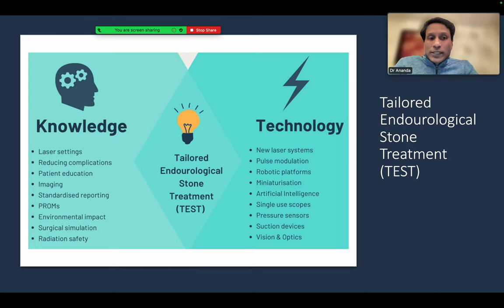With these advancements, our aim is to create a tailored endourological stone treatment, known by the abbreviation TEST. What is the tailored endourological stone treatment? Gone are the days where any patient came with a stone, whether it's a lower ureteric stone or an upper ureteric stone, whether it's a 5mm stone or a 15mm stone, and the approach was the same. Now, the whole concept of ureteroscopy is tailored with the help of knowledge and technology. We have got good improvement in knowledge of laser functioning, laser settings, and how to reduce complications.